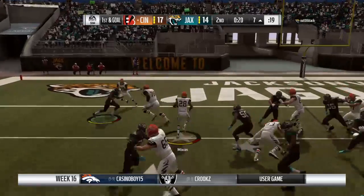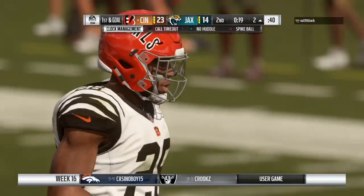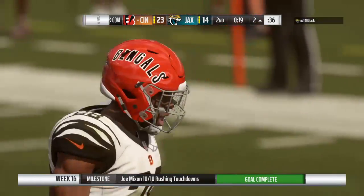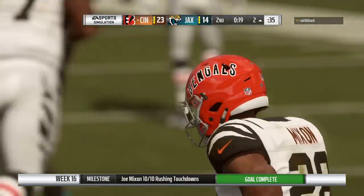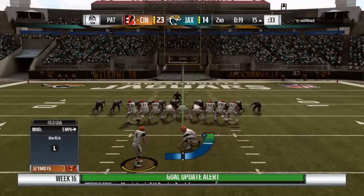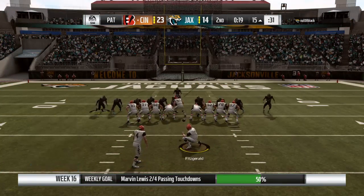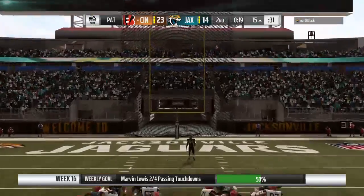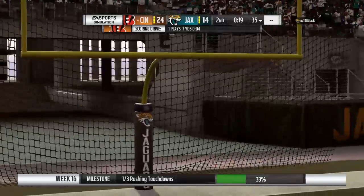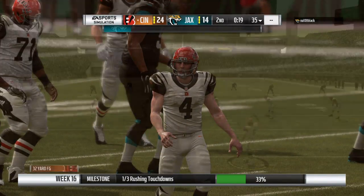They'll give it to Mixon. And he'll take this into the end zone for a Bengal TD. A great effort there as the first half is winding down. And the Bengals are able to grow their lead. Bullock good on the extra point, and the decision to just kick the extra point winds up successful.